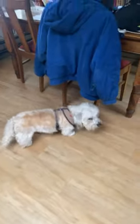So I'm doing this because a lot of people have never heard of them. They have no clue what they are. So this is the Dandie Dinmont.